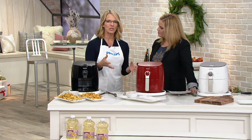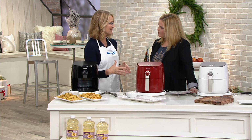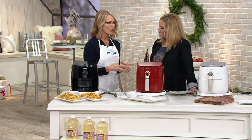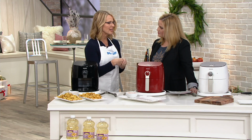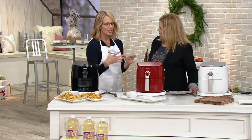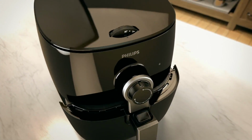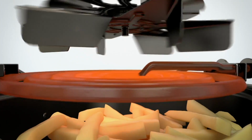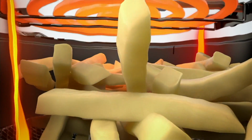And Philips launched their air fryer in 2010. That was the first launch for their air fryer. And the goal really was to create food that tasted fantastic but didn't have all of the oil. And that's what the air fryer accomplishes, by the TurboStar technology. One of the things Philips does so well is innovative technology that allows you to cook the food evenly. And this is the second generation of the product. They really listen to customer feedback. And one of the things they wanted was to continue to cook the food more evenly.